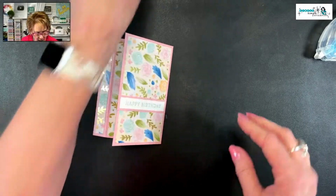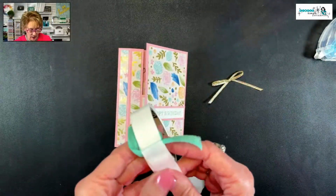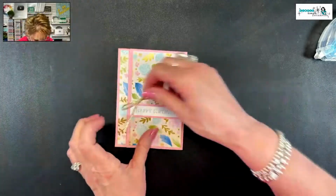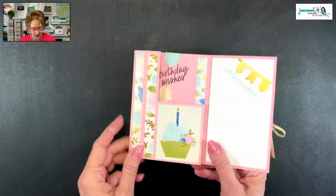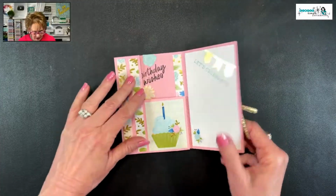There we go. And because this paper has that beautiful gold already built into it, I knew I needed to use the gold ribbon. And pressing that onto a glue dot, we're going to add that one right there, friends. Beautiful, right? Love these cards.